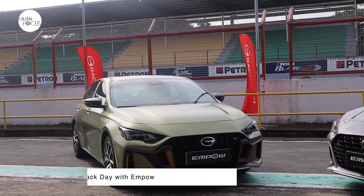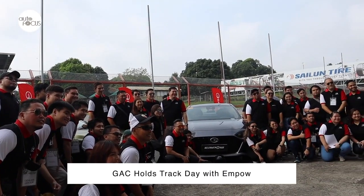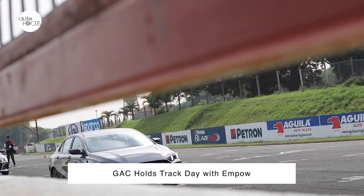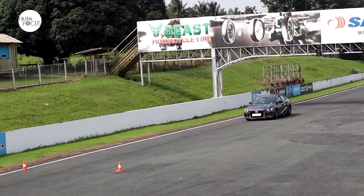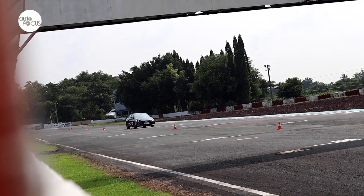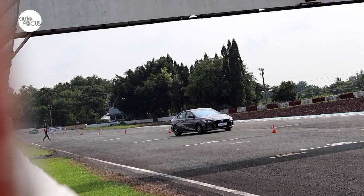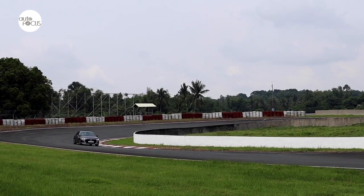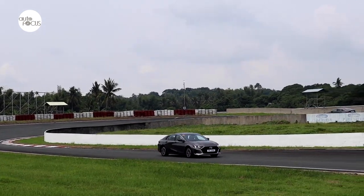GAC Motor Philippines held the brand's first-ever track day event at the Batangas Racing Circuit to showcase the exceptional capabilities of the M-POW compact sedan. We chose the Batangas Racing Circuit because of its richness and heritage in Philippine motorsport, wherein we wanted to showcase the performance of the GAC M-POW. It is a very good daily car, but then once you put it on the track, ibang klase siya.